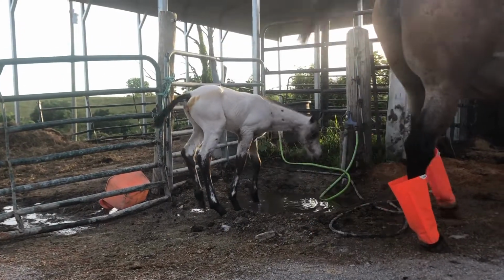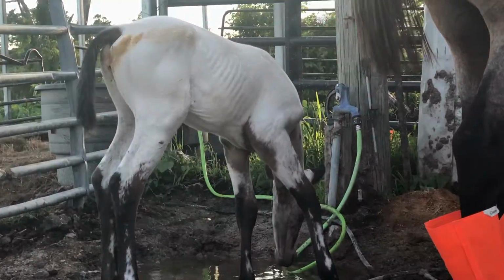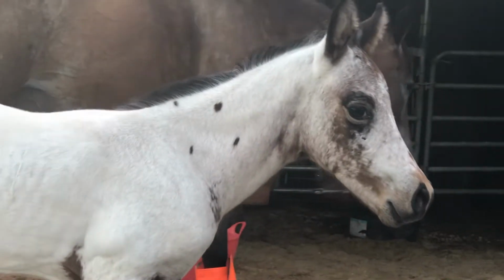And of course the baby meanwhile is just gonna be uber curious of everything. Like, what's this? What's this? There's water everywhere. What's this?